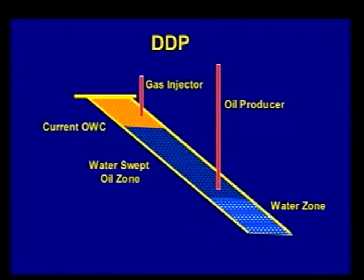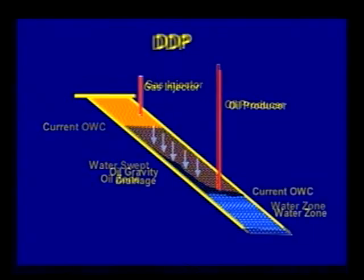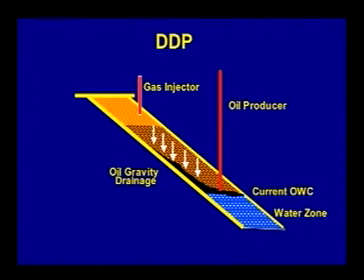The double displacement process consists of injecting gas at the top of the reservoir. The gas will displace first the mobile water that encroached in the reservoir, and when the gas comes in contact with the oil, part of the oil will become mobile again due to the alteration of the interfacial and capillary pressure conditions in the reservoir. This newly mobilized oil will drain downwards due to gravity, where it can be captured down dip.